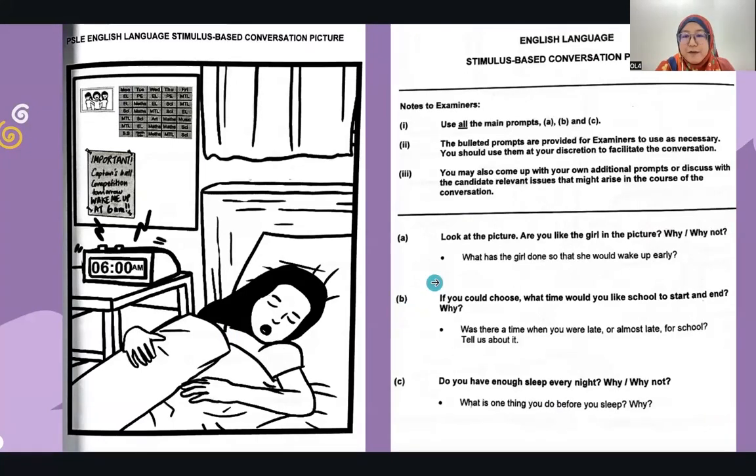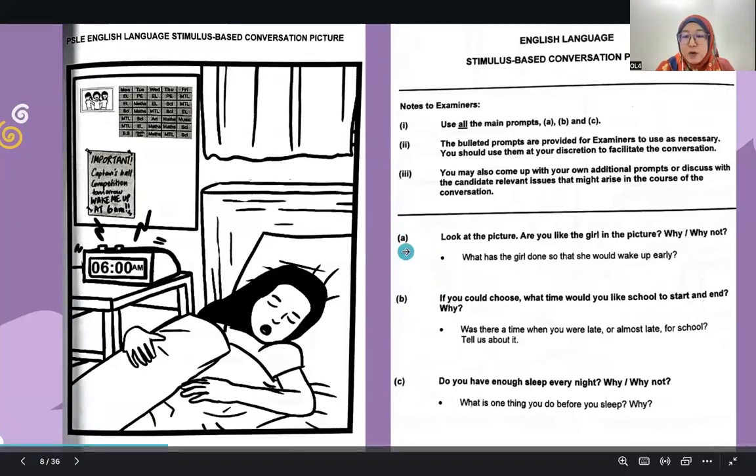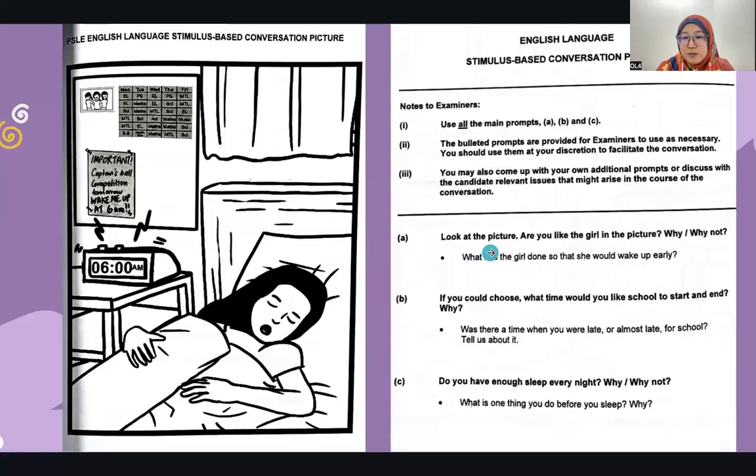Okay, now let's have a look at the questions. So there will be 3 questions. Question A, look at the picture. Are you like the girl in the picture? Why and why not? And what has the girl done so that she would wake up early?